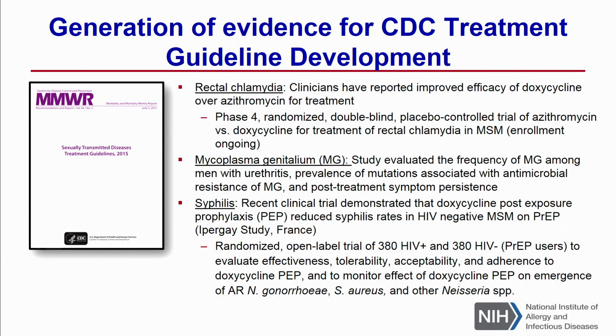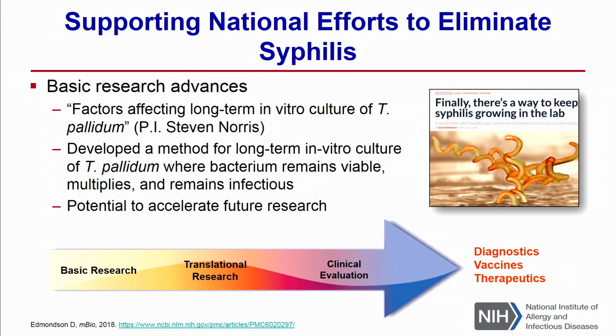The other point, just to make the point, is that things that come out of the CDC treatment guidelines meeting all the time raise new research questions. And so that's one of the things. NIAID participates in those meetings as a liaison and then can embark on clinical studies to try and elucidate some of those questions. And again, back to our original roots is keeping the basic research going.